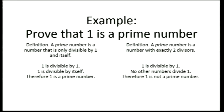Okay, sure. So we're not going to resolve this dispute unless we know exactly what we each mean by prime number, right? So he may be using the correct and typical definition of a prime number, that a prime is a number that's only divisible by 1 and itself, in which case 1 is divisible by 1, 1 is divisible by itself, therefore 1 is a prime number. But maybe I'm feeling a little sloppy and I'm saying, okay, a prime number is a number with exactly 2 divisors. 1 is divisible by 1, no other numbers divide 1, therefore 1 is not a prime. So now we can at least agree to disagree, right?